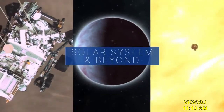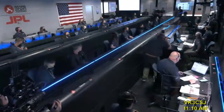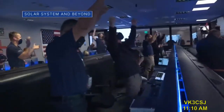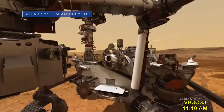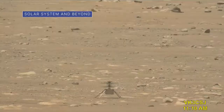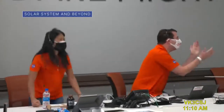There were plenty of developments in 2021 with existing and future missions designed to explore our solar system and beyond. Touchdown confirmed. Perseverance safely on the surface of Mars. The Perseverance rover landed on Mars in February and later collected its first rock core sample, which could be retrieved and returned to Earth by a future mission.